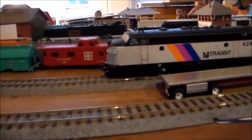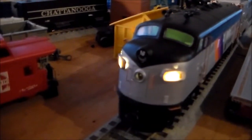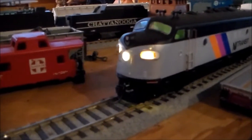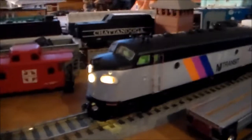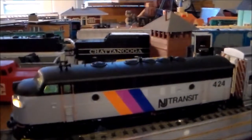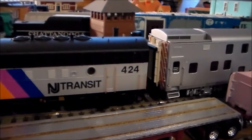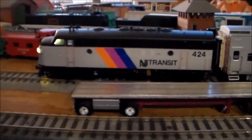Nothing like a 567. Okay, let's turn on the number boards first, shall we? Okay, lighted, illuminated number boards. And let's turn on the light, shall we? It's a little dark in here. There we go. So illuminated number boards and the headlight. Very, very nice. Coupler clashing, which is cool. So yeah, this unit has all of them. Let's try the bell.